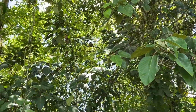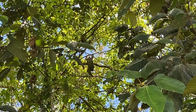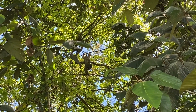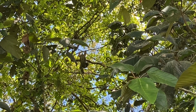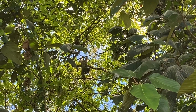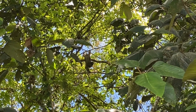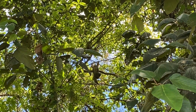Oh, look, he's turning. So this is the male, but there's a female as well. Oh, he's scratching his little head. So the female is more to the left. That's the one we first videoed.